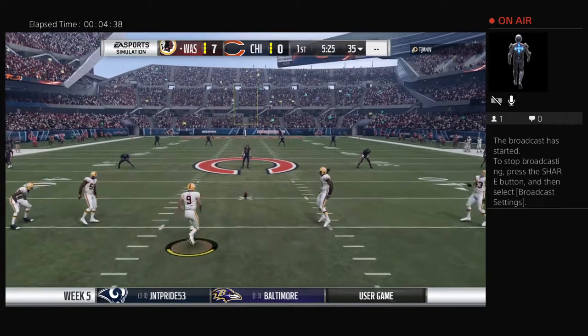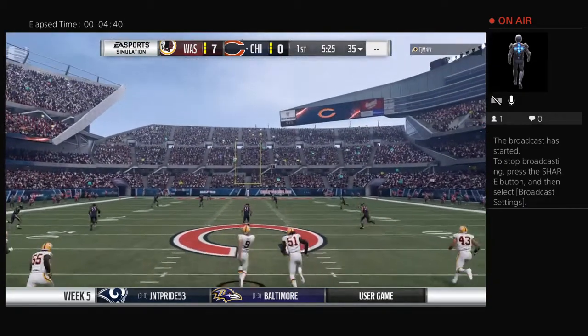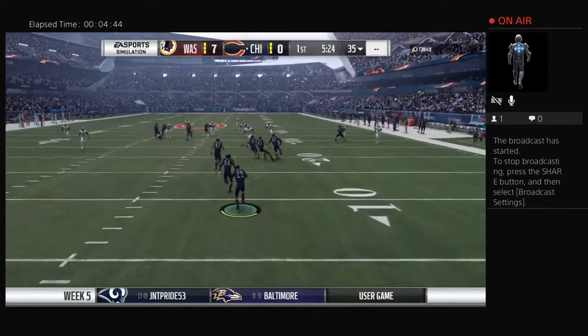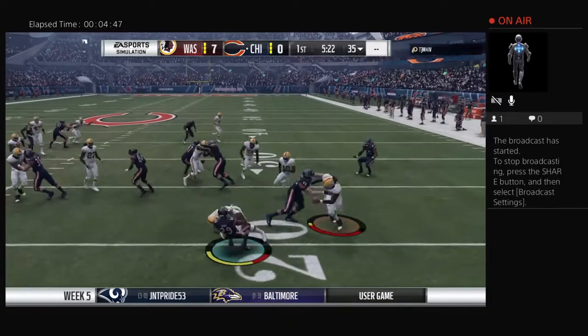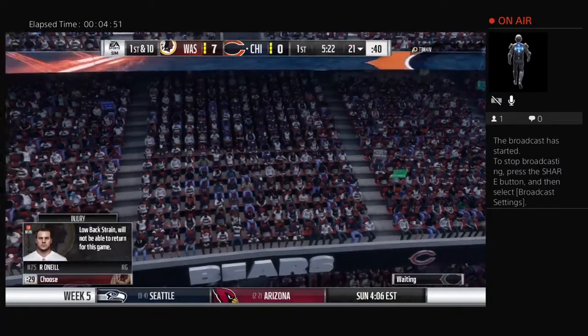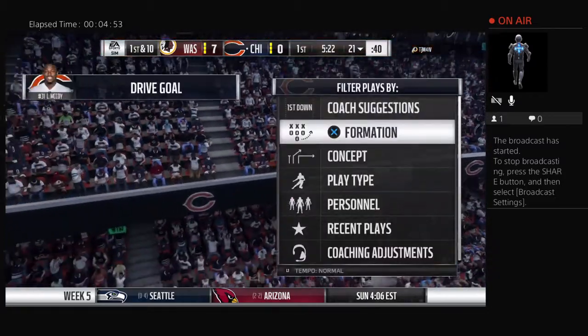Set now to kick this one away, and off it goes. Jakeem Grant now to return. And he'll get it up just past the 20, and his guys will go to work at the 21-yard line.